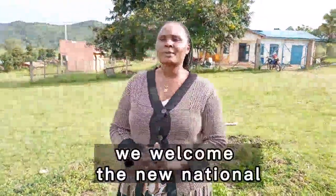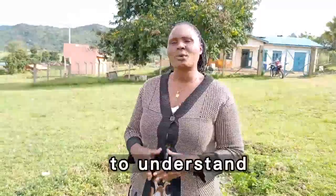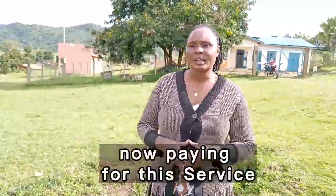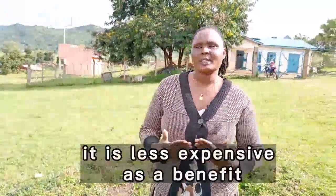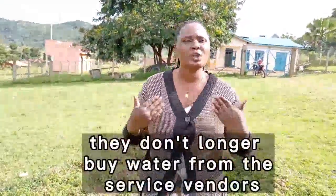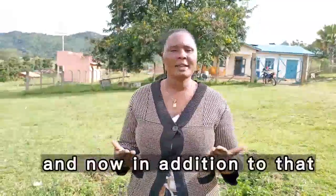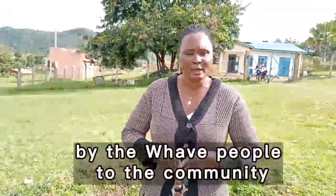We welcome the new national maintenance policy for the rural water. Our government staff mobilize communities to understand and sign service agreements, and we see so many communities now paying for this service. This is because they see their benefits. It is less expensive. They no longer buy water from the service vendors, those who charge communities for water. And it saves their time as a benefit, time they can use for fishing. And in addition to that, you'll find that the diseases are reduced due to these water sources made available by the Wave people to the community.